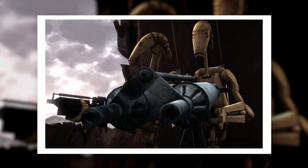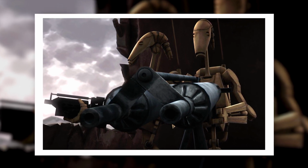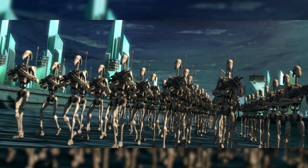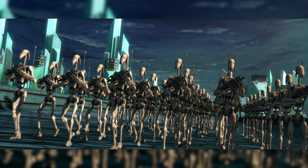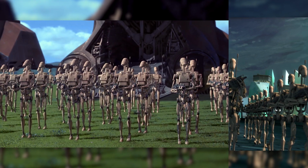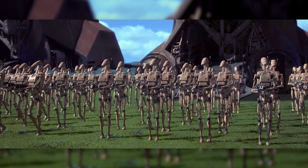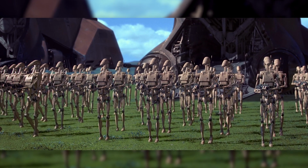Droid sergeants and corporals, when present with a squad, were counted as part of the squad's 8 members, unlike clone sergeants. Above the squad level were the platoon and the company. Platoons contained 7 squads for a total of 56 droids, and they were occasionally led by droid lieutenants. 2 platoons made up a company for a total of 112 droids, plus support units and the commanding officer droid.